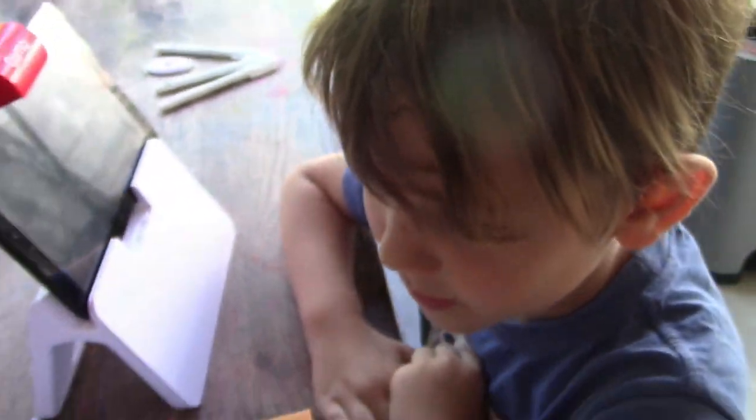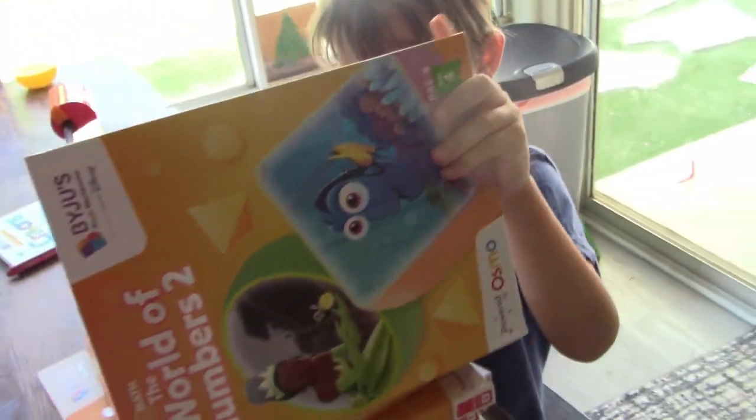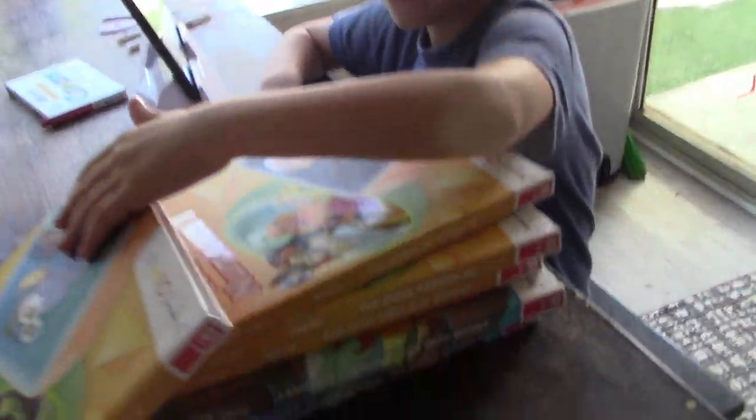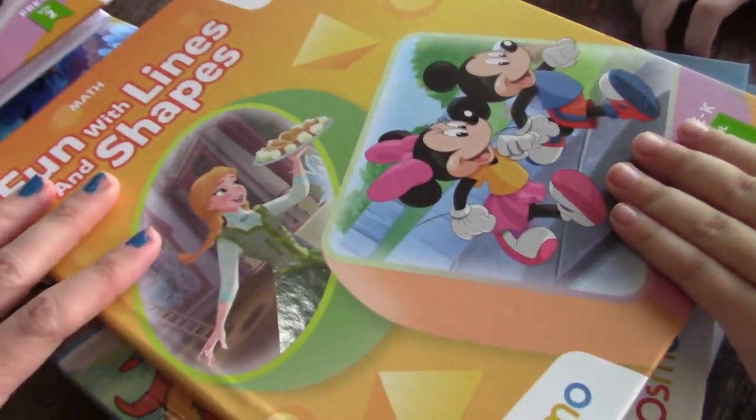The world of numbers 1. What do you think comes next? The world of numbers 2. So are you wanting to do numbers, shapes, or reading? What book do you want to do first? So it comes with all these. What would have the shapes? The shapes, this one. Yeah.